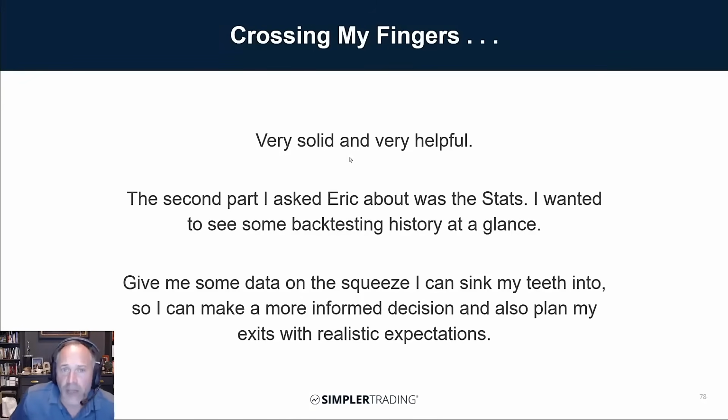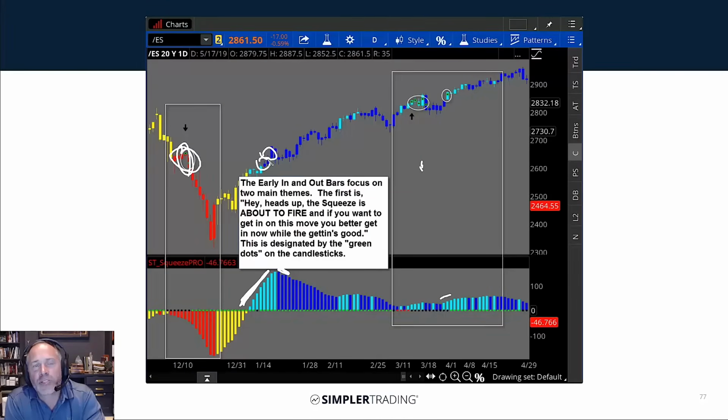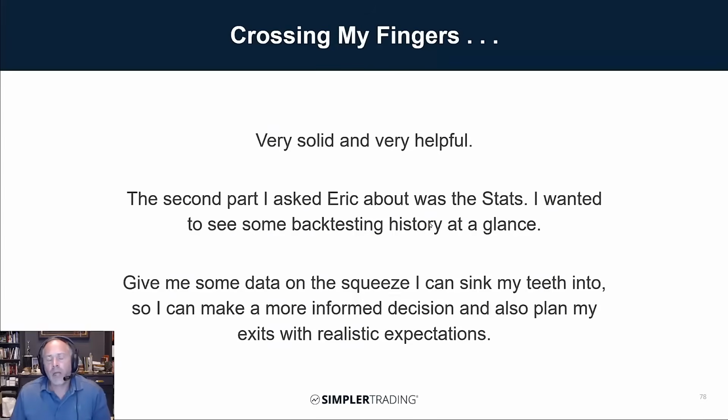The second part is how you manage the trade. Let's cover it real quick, and we'll come to another slide that talks about it. So the first part is early in, but the next part is early out, okay? The early out means that you'll notice the momentum going up on the histogram, and then it turns darker blue. So the early in and out bars will turn before the momentum, and that allows you to get out sooner. I've got some specific examples of that. So that was the first part.